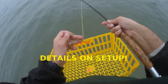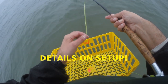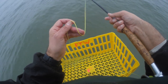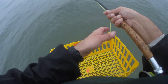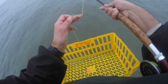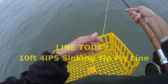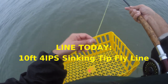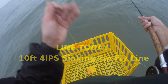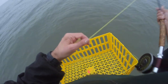All right, it's gonna be getting dark soon, so I'm gonna be fishing probably a little bit into the dark, but before then, let me just talk about what I'm using today. I'm using a sinking tip line. I believe it's an 8-weight rod. It sinks probably about 4 or 5 inches per second, probably a little slower in the current. And I've got on about 4 feet.